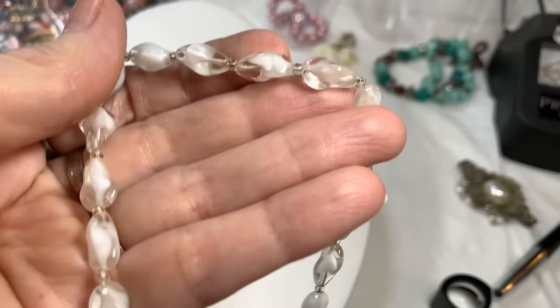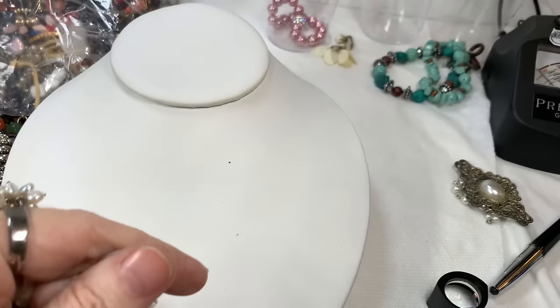It does need a little bit of clean. So hi Bolty, I'm gonna feed you. I'm going to clean this necklace, and we're going to come back and tell the people what we have.